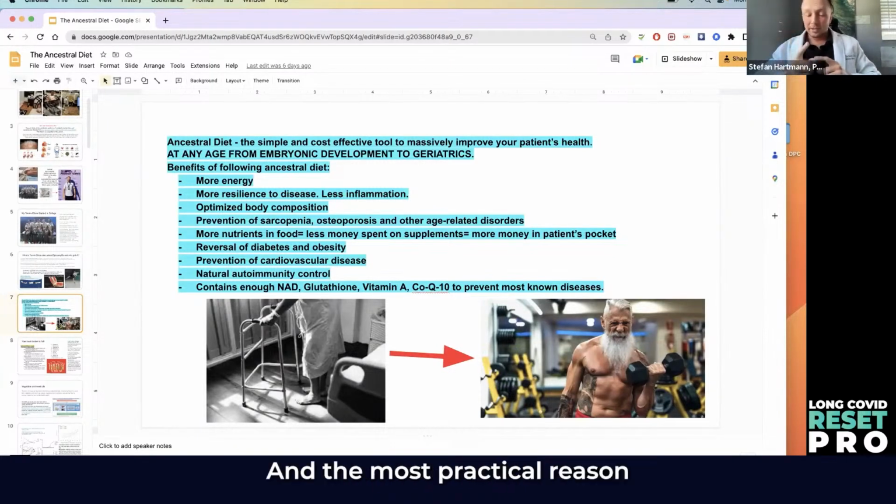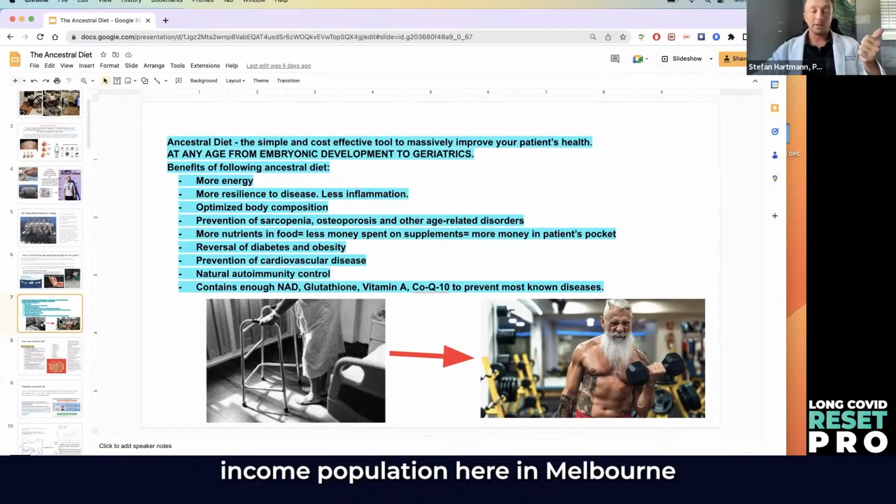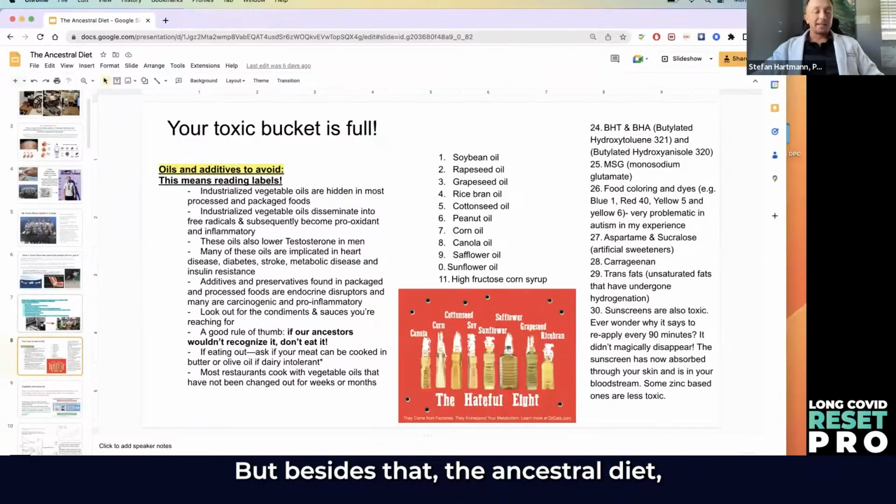And the most practical reason is it reduces the amount of supplements they're having to consume every day. And it's cheap, right? You can get all your nutrients and vitamins if you eat the ancestral diet. And so it's way affordable. I do work with a low income population here in Melbourne, and not all my patients can afford Quicksilver Scientific supplements. But besides that, the ancestral diet reduces the toxic load that's on these people's bodies.